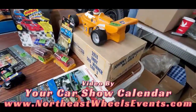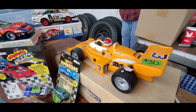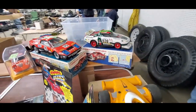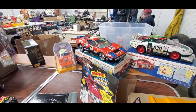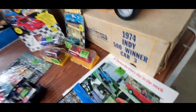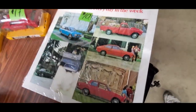That's cool. Johnny Rutherford, McLaren 3, Indy car winner. That is nice, $30. Look at this, Stratos. That is the battery-powered Lancia, 150. And if you want to go up to a Ferrari, 175. I like this stuff. Now, look at these, this Datsun brochure with the 510.